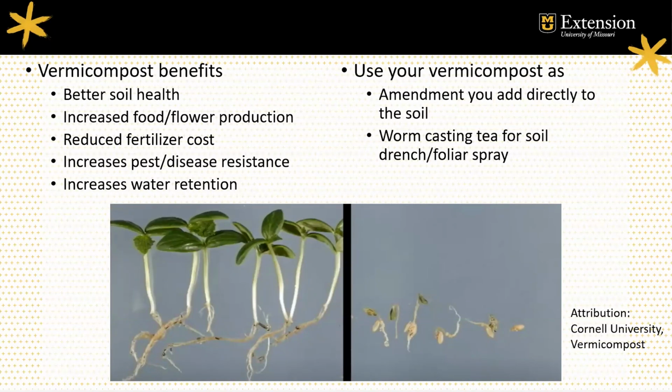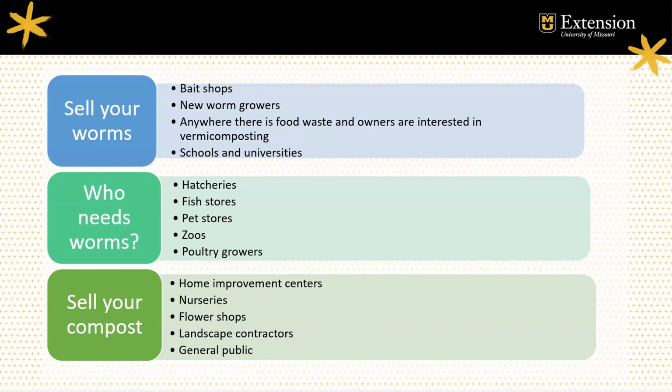It also increases the water retention. And you can use this as an amendment that you add directly into the soil, or you can soak the castings in water and then use that for a drench or as a spray if you would like. You can also sell your worms to bait shops or hatcheries. You can also sell the compost. So there are places where you can sell your product if you need to or if you want to.